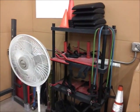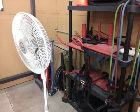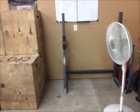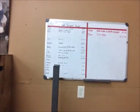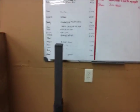I just do little bits and pieces at a time of what I can buy. I don't want to charge up my credit card or anything like that. A goal board is nice. Goals and a target date. Gives people a carrot to chase, so that's good.